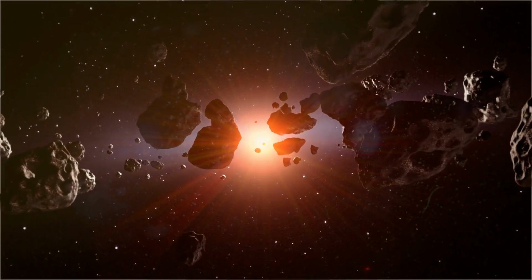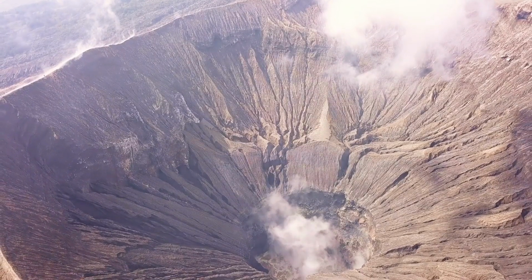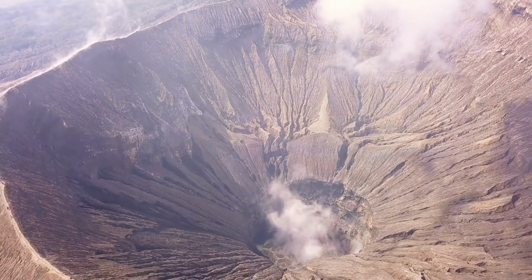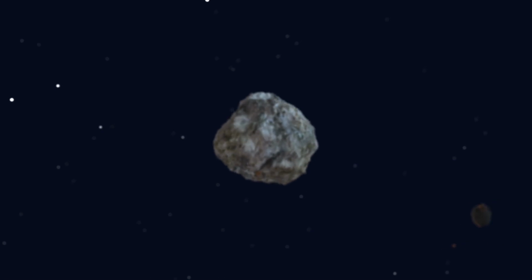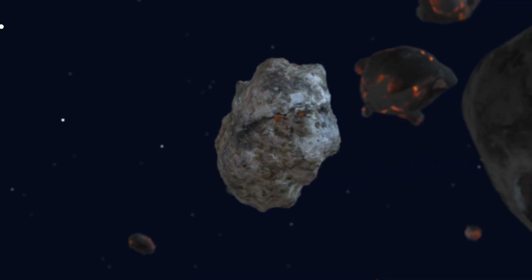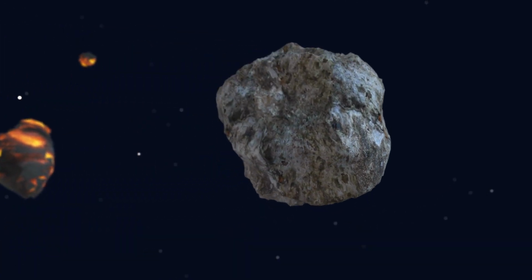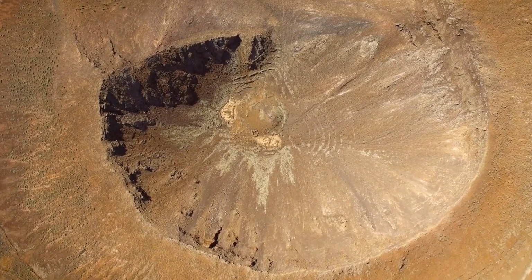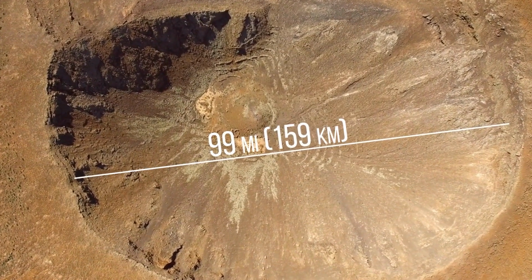Around 2 billion years ago, a gigantic asteroid crashed into our planet and left a massive crater in South Africa. The one we know today as the Vredefort crater. And it seems this asteroid might have been even bigger than we all originally thought. Twice as wide as the space rock that erased dinosaurs. The Vredefort crater is confirmed to be the biggest visible crater on Earth, with a diameter of about 99 miles.